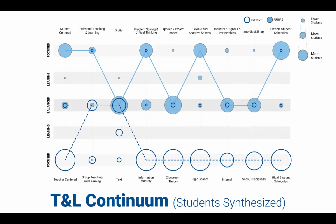And so these continuums are drafted, and I'll explain how to read this complicated diagram. Simply, the present tense are the open outlined blue circles, and the desired future state are the filled circles. The diameter of the circle is indicative of more students. The larger the diameter, more students felt that way. The smaller diameter, fewer students felt that way. And we asked them to take these word pairs along a continuum and determine whether or not they perceived their current circumstances one way in the present tense and what it might be in the future tense. And essentially what arrives from a diagram such as this is the opportunity for expressed change.